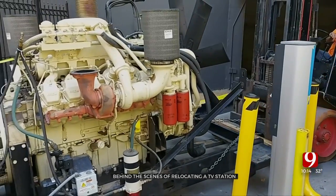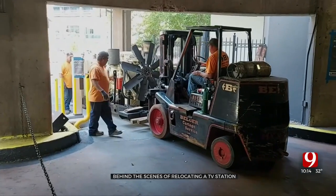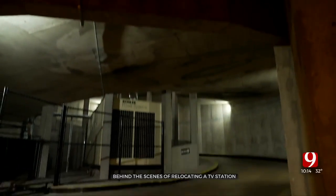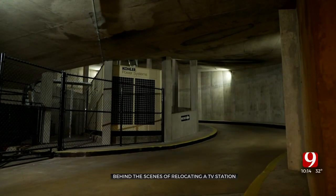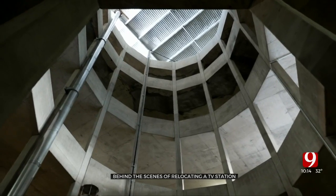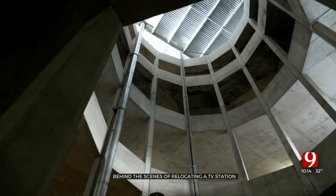The heaviest part of the move was lugging our massive generator to the new building. They had to disassemble it, put it back together, then reverse it down 2 flights of a spiral driveway in our parking garage. The exhaust had to go from there all the way to the roof. And so there was quite a bit of engineering and design that went into that.